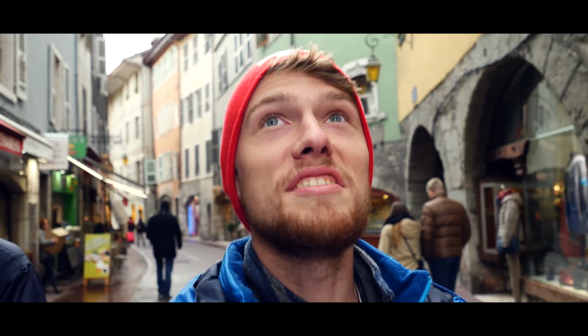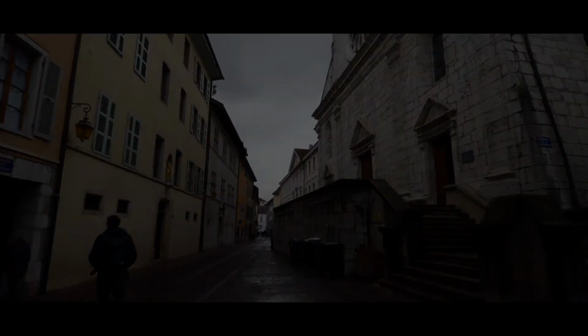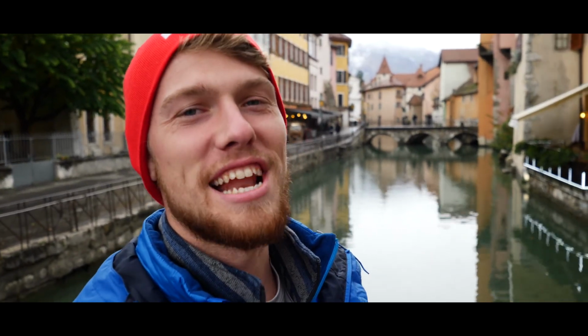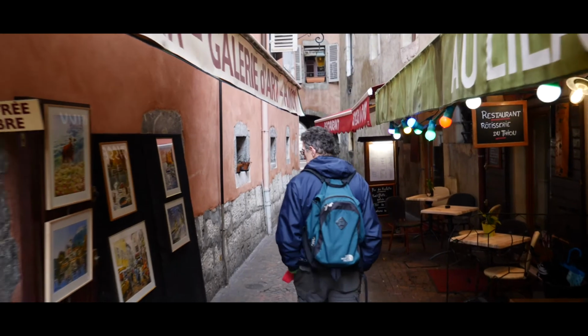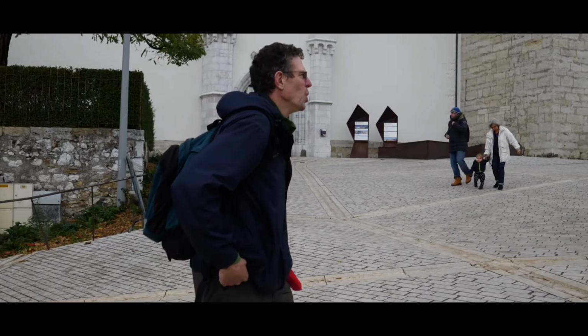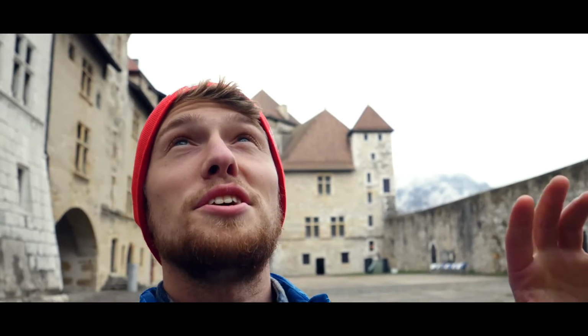Well, guys, we're down this narrow street right here in the heart of Annecy. It must be like a really rainy season now over here because all their streets are just flooded. Just made it into this huge castle. Gonna go take a look.